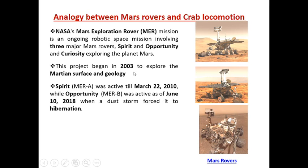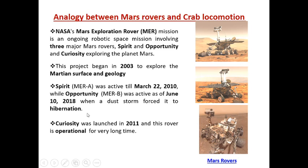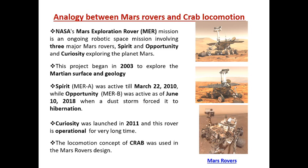The project started in 2003. Spirit was active only till 2010, and Opportunity was active till June 2018, and now both of them have gone into hibernation. Curiosity was launched in 2011, and it is still operational now. It is one of the longest-duration rovers, working for the past 8-10 years.